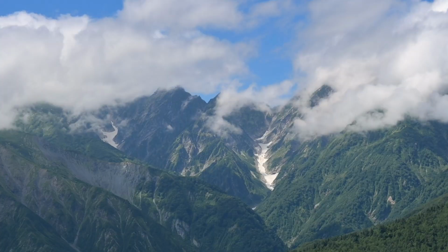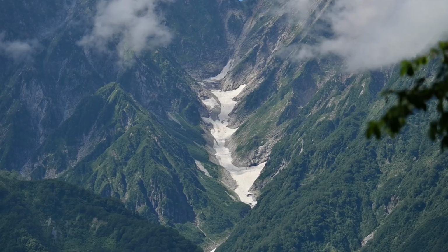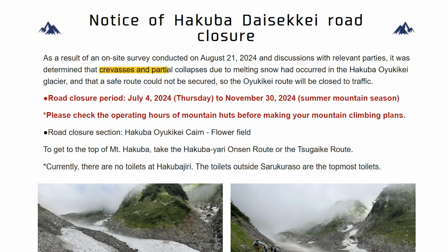There are many routes to climb up Mount Shirouma, but the famous one is the Tsugaike route. This is a snowy gorge and is one of the largest in Japan. However, this segment is closed due to the presence of crevices. It's kind of a bummer because we really hoped to climb up this route.